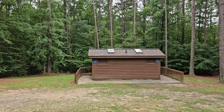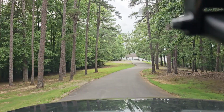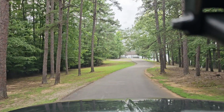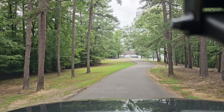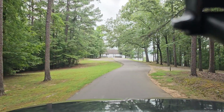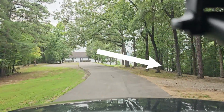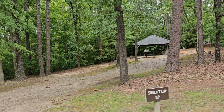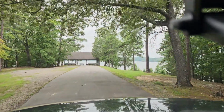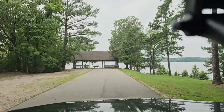Restrooms for the shelter areas. That's shelter 12. Now shelter 13 we're coming up to. Now it is the cat's meow. Yeah. Right on the lake.